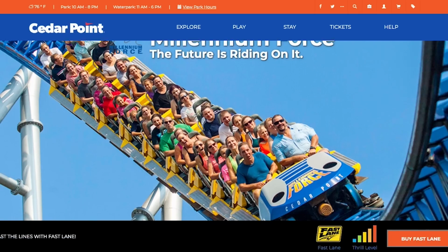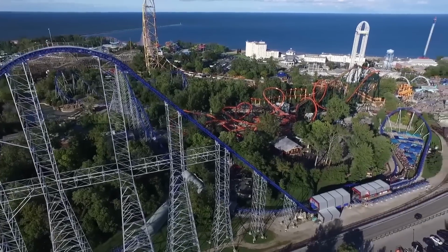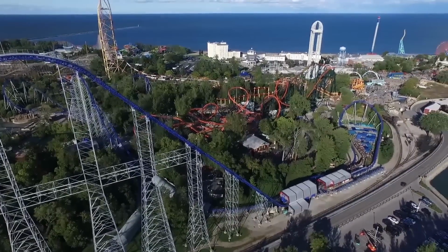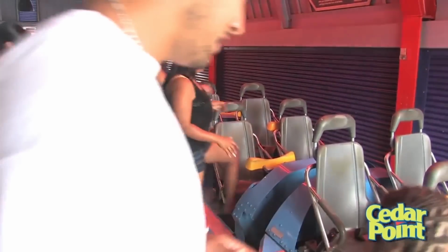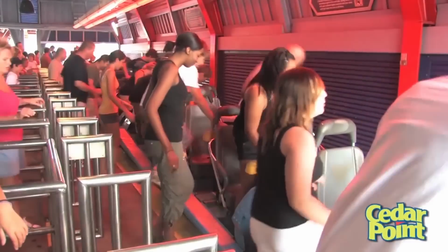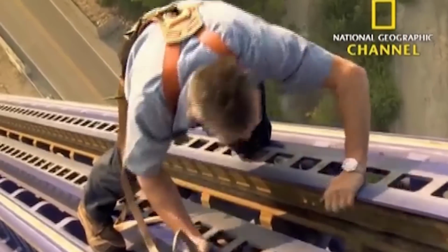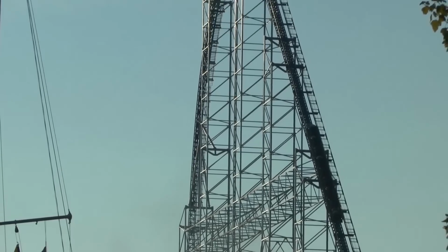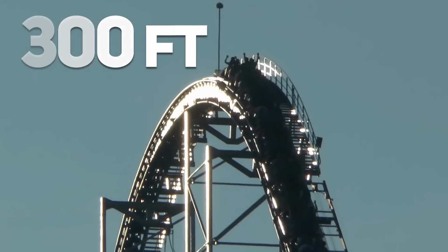According to the Cedar Point website, Millennium Force was built with a single objective in mind, to prove that bigger coasters are better coasters. In fact, when it was unveiled in 2000, it forced the creation of an entirely new roller coaster classification, the Giga Coaster. This classification was coined by the makers of Millennium Force, Intamin, to represent all and any coasters that exceed 300 feet in height and complete a full circuit.